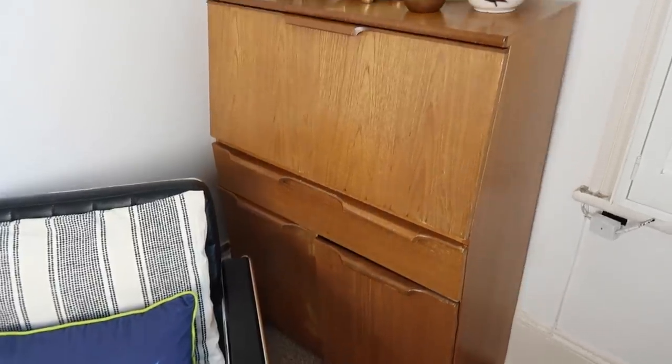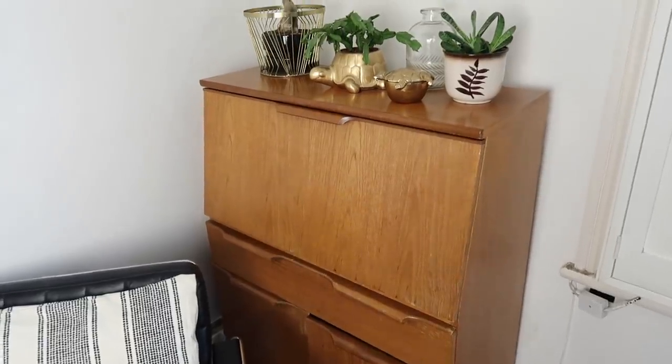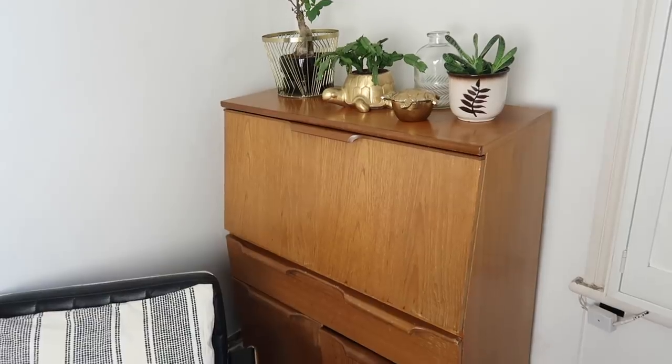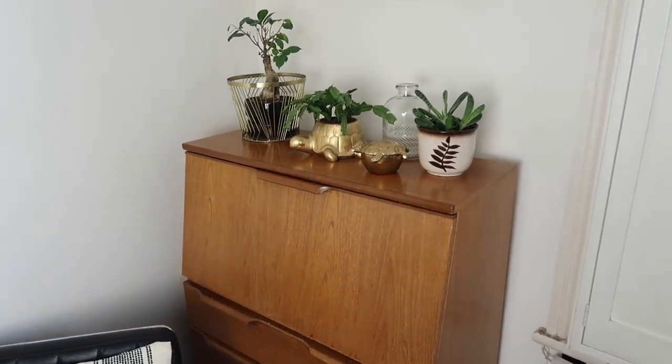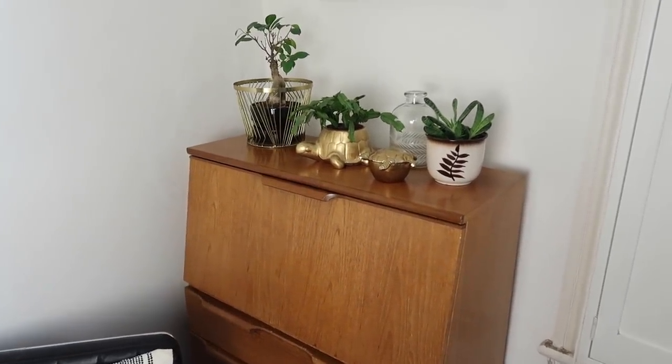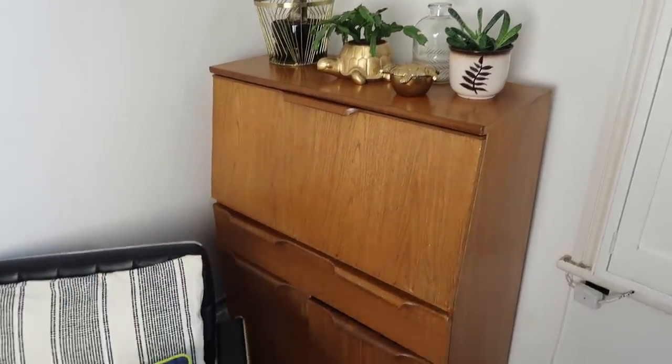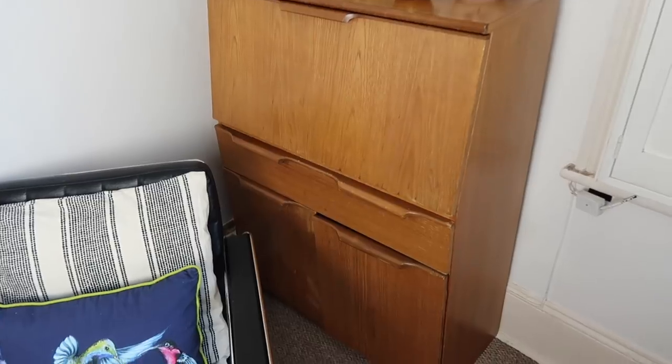Okay, so in the corner over here, some of you may remember this piece because I did rescue it on my Instagram stories, and you may remember that I just stood with it until I got myself an Uber XL and got it home for £7. So I'm really pleased with this. It still needs a bit of work.